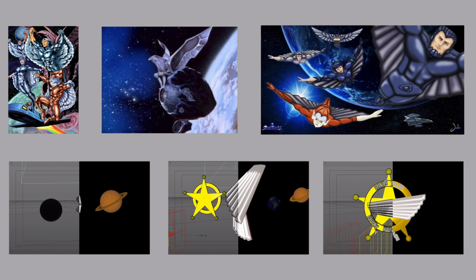The photos from the show I used for inspiration are the top three. I always liked the wings of the characters, how they fanned out, and the suits that they wore as they flew around space chasing the bad guys.